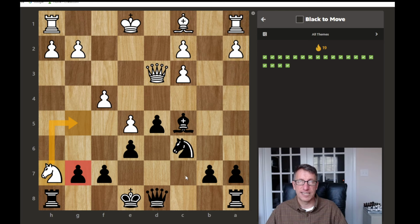But the checks, look for checks first. I can't emphasize that enough. They can make all the difference. Sometimes your opponent will just overlook a check. All right, well, we don't want to check with a bishop or it'll just be captured, I guess.